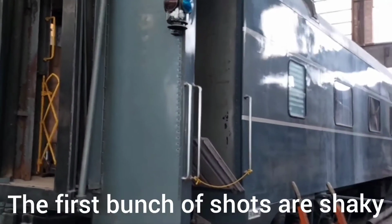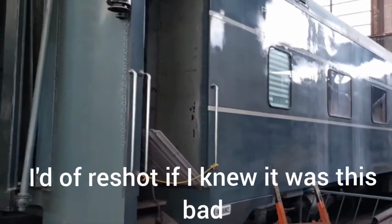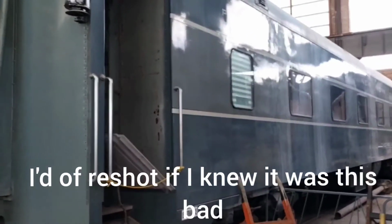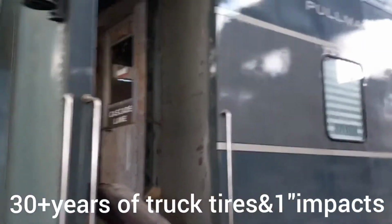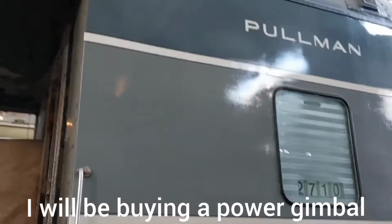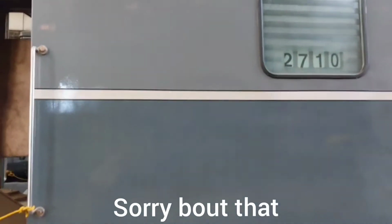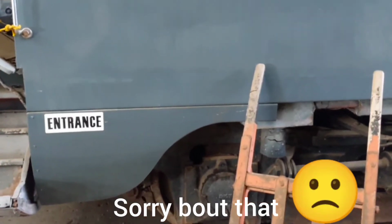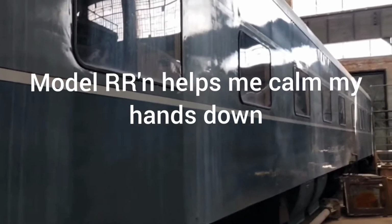All right, for all you New York Central fans, this is a car that used to be on the 20th Century. So if you're doing NYC, this is one right here. It's a Pullman car. It still says that. Now after the New York Central was done with it, they ended up selling it to Canadian Pacific. Canadian Pacific ran it for a while.